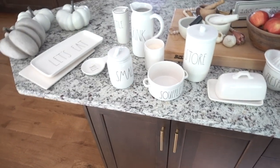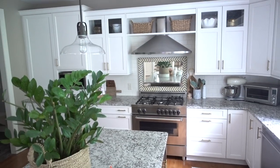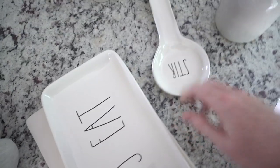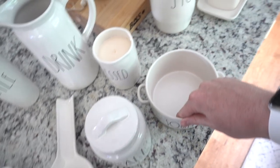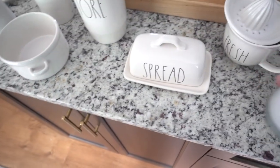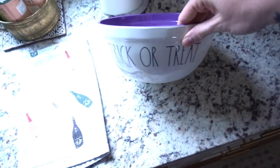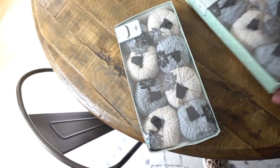This is my Ray Dunn haul from Home Goods today. So this is not Ray Dunn. I picked up these three pumpkins to put up there because I really like the color of them. So I have this Let's Eat tray, this serve platter, this spoon rest, this little jar that says small, a travel mug, this cute candle. I really like this little souffle. This little canister, this is store. This butter dish and this juicer. And then I was excited, I was able to get the trick-or-treat bowl that has the purple interior. And then I also picked up these pumpkin garlands. So yeah, that's what I grabbed at Home Goods today.